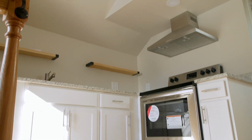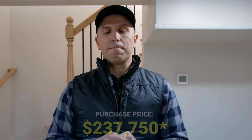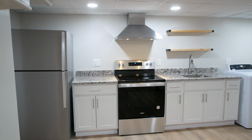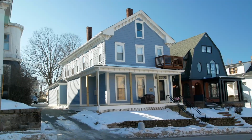I know a lot of you actually want to see real numbers, especially because we're in the greater Boston market and I cover properties that are local to us. Again, we paid $243,750 for this house. As I mentioned, it's 5 units, and we spent $110,000 in rehab so far, between the basement unit, the attic unit, and all the exterior work, like I mentioned, the masonry, paint, roof, all that stuff.